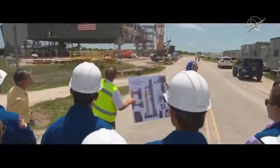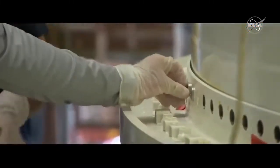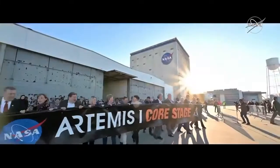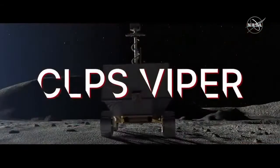You can feel the momentum. It is undeniable. We are going. And together, we will see Artemis light the way. Our mission to the moon is no longer some far-fetched dream. This is reality. We are going.